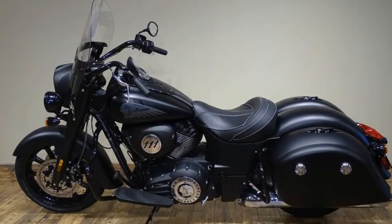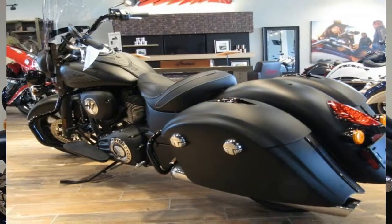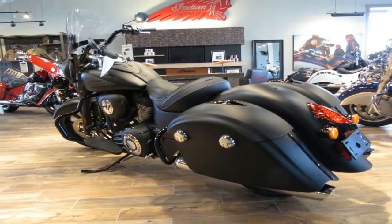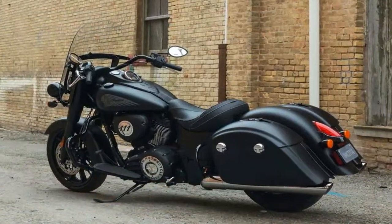The overall panache is that of the quintessential American cruiser, circa 1950s and 60s, and it carries the unmistakable Indian DNA markers so familiar to longtime fans of the brand.